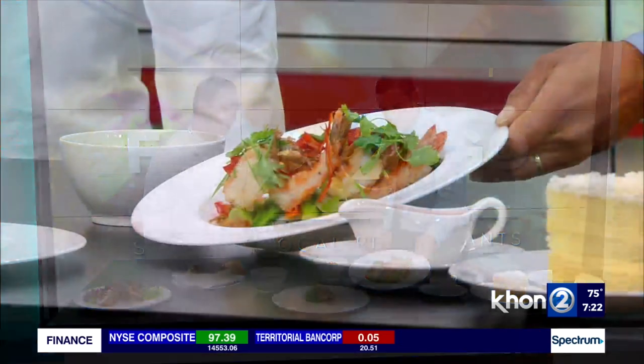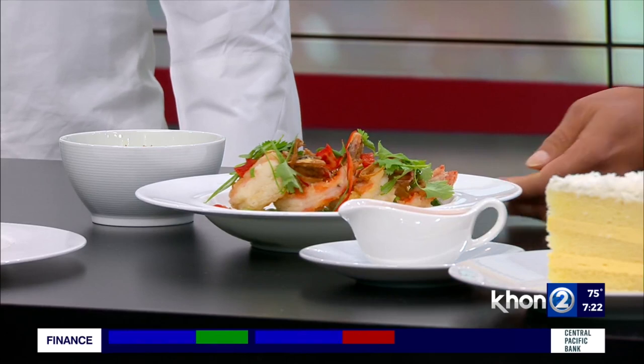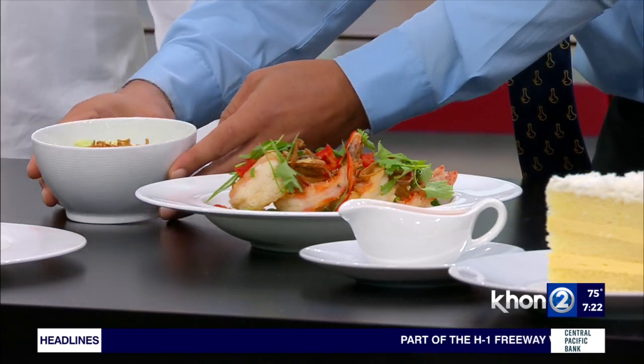But we have more dishes. We have this shrimp dish. Let's talk about that. So this is wok fried prawns, stir fried vegetable, a little bit of sweet and sour sauce. And we serve that with our chicken fat rice. Okay, that's what this is. What makes it green? So that's scallion and ginger. Okay. Ooh, that looks great.